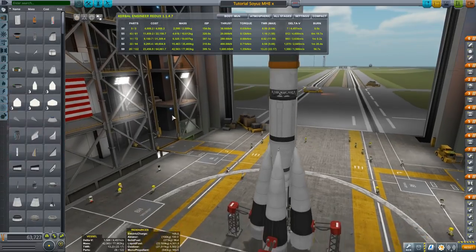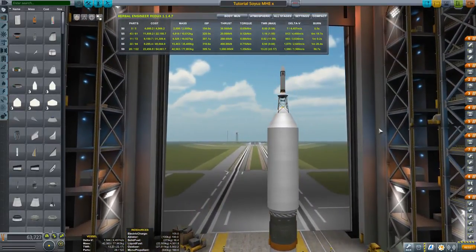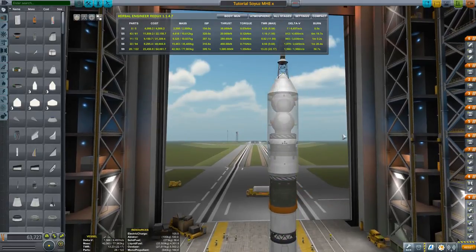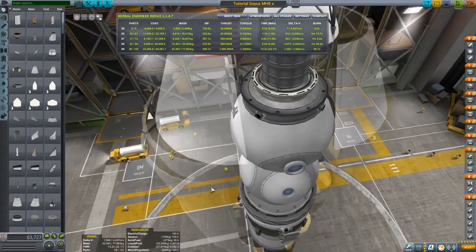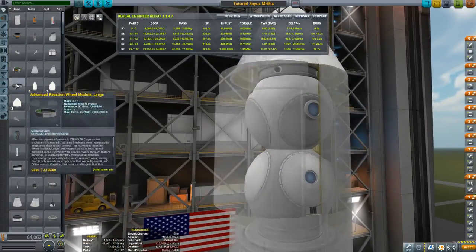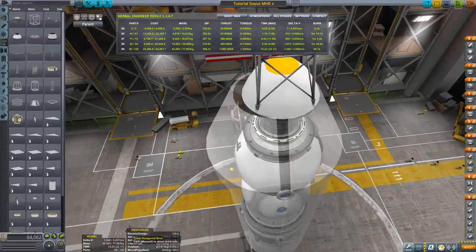So, comrades, here we are. This is our tutorial Soyuz MHEX. So I think we'll be getting a better designation for it today. Really, all that I want to do is put a probe core in here because it doesn't have one at the moment. We never put one in. And that's also going to give us a little bit of reaction wheel control, which will also help because it's very difficult to dock with this thing, as I'm sure if you've tried, you would have found. But it's not unmanageable, but this will make it easier. But I'm specifically after the automatic function here.